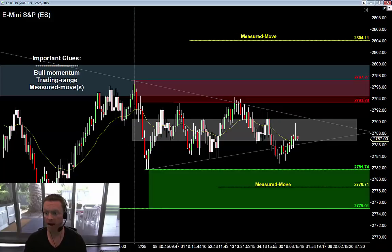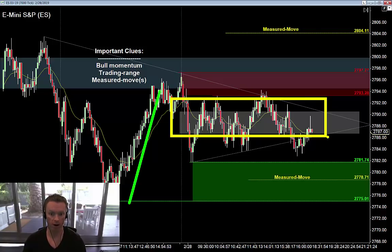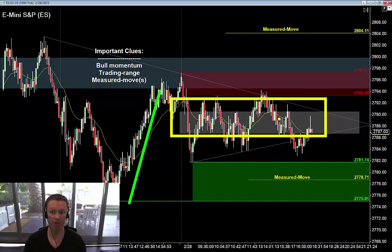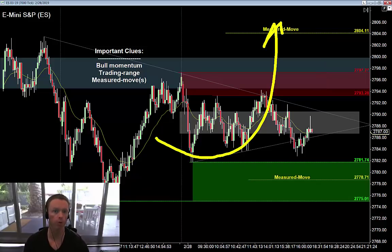So what are we thinking right now on this S&P? Well, I think it's pretty easy to see we get a bull move into a trading range. It's also pretty easy to see that we have this prior trading range up overhead. That's a big, big deal, because if we can get through this range, we now have the potential for this big monster move higher.